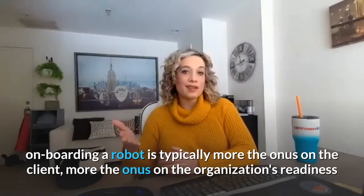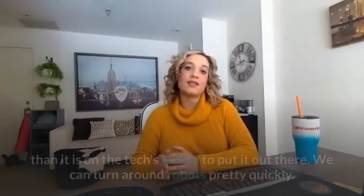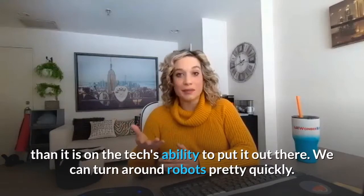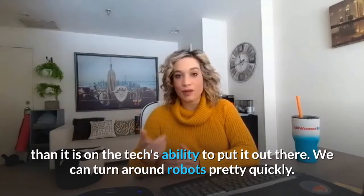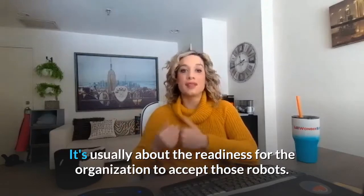And so just like onboarding a human, which can sometimes take a little bit of time, onboarding a robot is typically more the onus on the client, more the onus on the organization's readiness than it is on the tech's ability to put it out there. We can turn around robots pretty quickly. It's usually about the readiness of the organization to accept those robots.